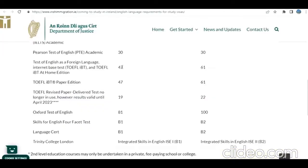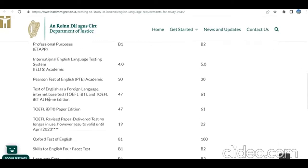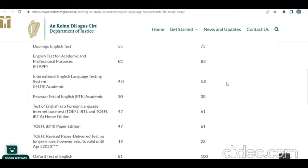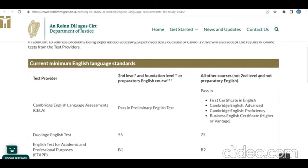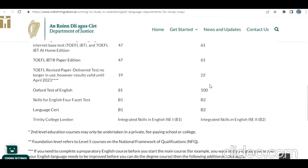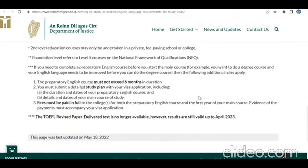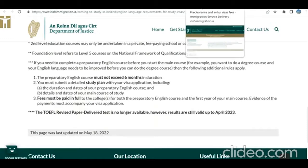Now coming to the language tests. These are the accepted language tests: Duolingo, IELTS, ETA app, Pearson Test of English. For IELTS, it's not much, band 4 and 5 for the foundation level course, not 7, and for all other courses it's not too huge. It can be achieved. If somebody like me can achieve 8.5 in IELTS, it's not something that others cannot.